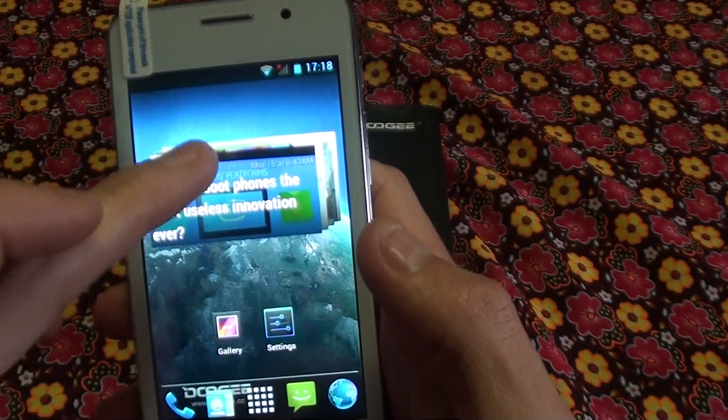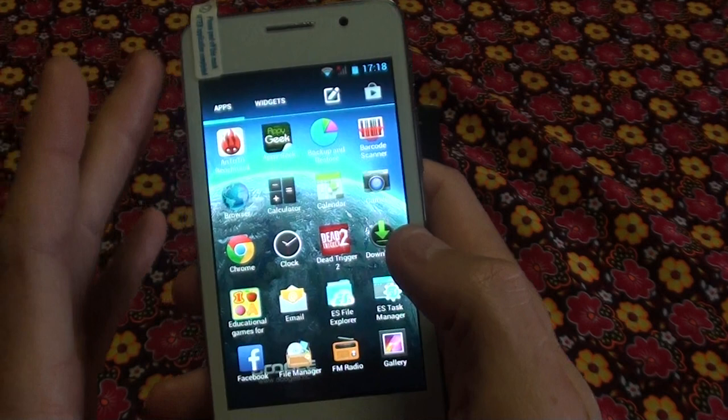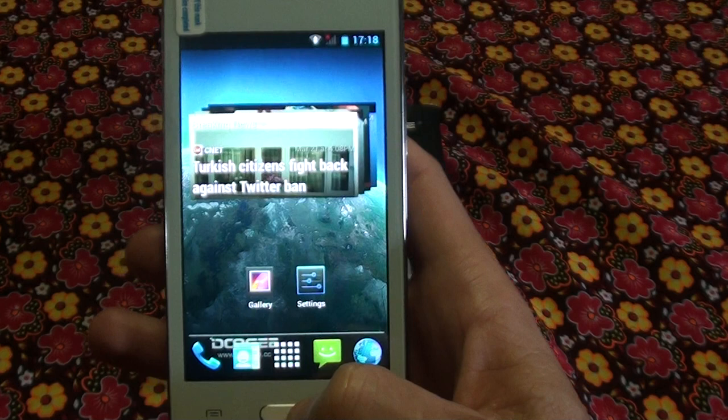So when you compare this to stuff in the same price range, I think this is an excellent buy. You get a much bigger screen than the competition has. You get a nice dual-core processor. So for a guy just coming into the smartphone market, this is a very great alternative at a very affordable price.